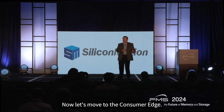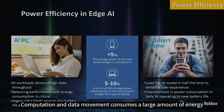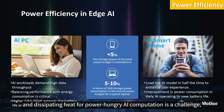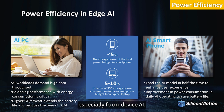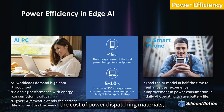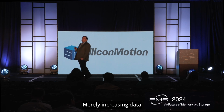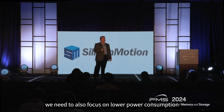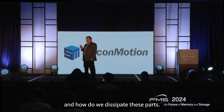Now, let's move to the consumer edge. Computation and data movement consume a large amount of energy. Dissipating heat for power-hungry AI computation is a challenge, especially on AI devices. Power budgets are squeezed by NPUs and large DRAM pools, while the cost of power-dissipating materials, especially in ultra-thin devices, is high. So the SSD performance race itself has to be rethought. Rather than merely increasing data transmission speeds, we need to focus on lower power consumption and how we dissipate heat from these parts.